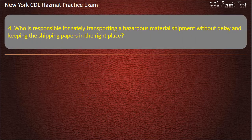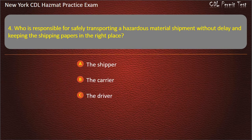Question 4. Who is responsible for safely transporting a hazardous material shipment without delay and keeping the shipping papers in the right place? The shipper. The carrier. The driver. Answer. The driver.